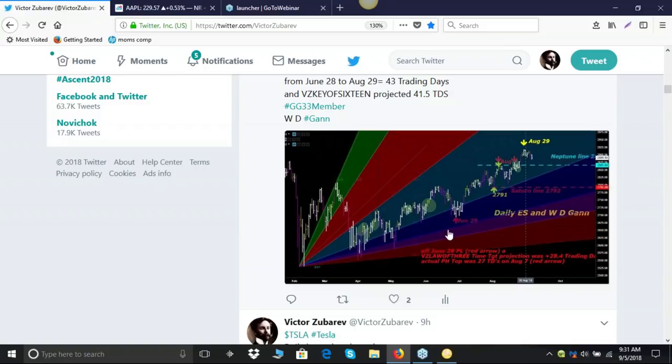So here's an example. Off the June 28th low, which is right here, the law of three time target projection that I had made out ahead of time was 28.4 trading days. The actual pivot top was 27 trading days, on August 7th. I found out that the method is accurate with plus or minus one on a daily chart. It's less accurate on a weekly chart.